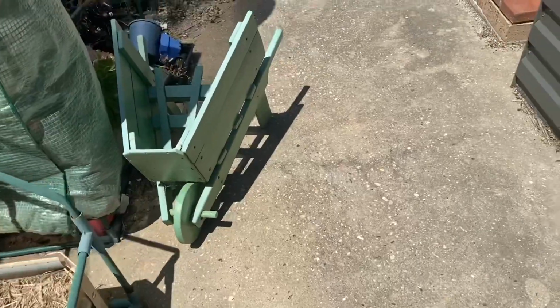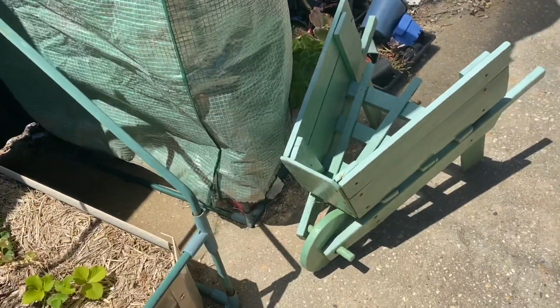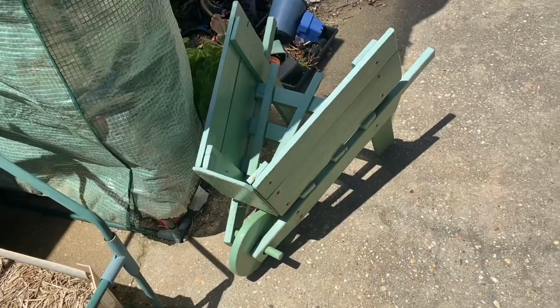Oh, the sun on my back's real hot. I do have a jumper on, but man, that's burning. I think it'll be like 23, 24 degrees.